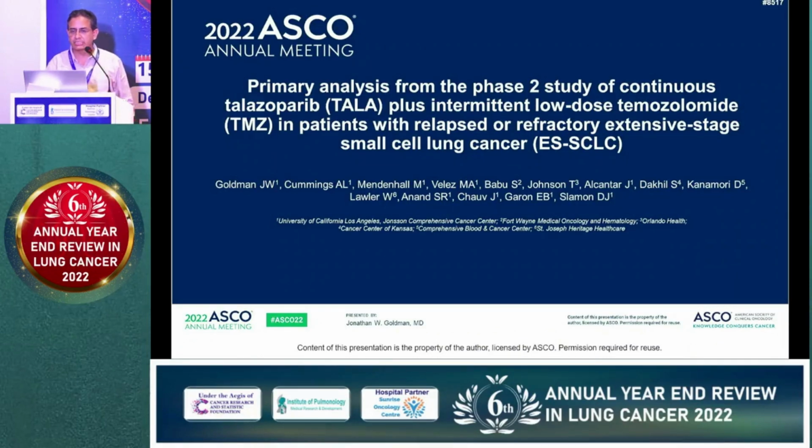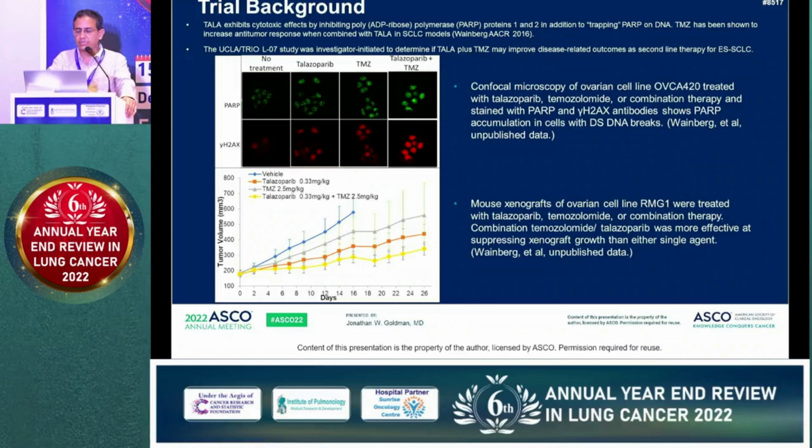So this is the primary analysis from the phase 2 study of continuous talazoparib, which is a PARP inhibitor, plus intermittent low-dose temozolomide in patients with relapsed or refractory extensive-stage small cell lung carcinoma. So there is some basic background on why the combination of talazoparib with temozolomide is effective.